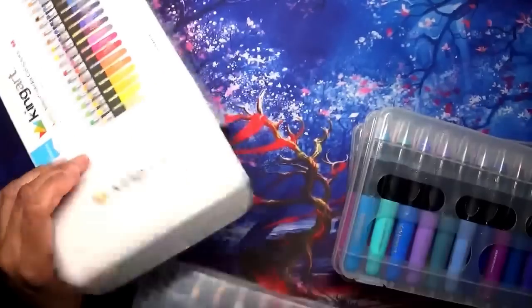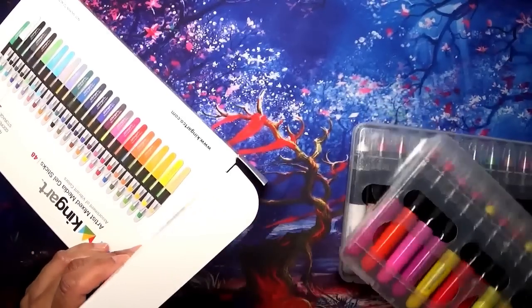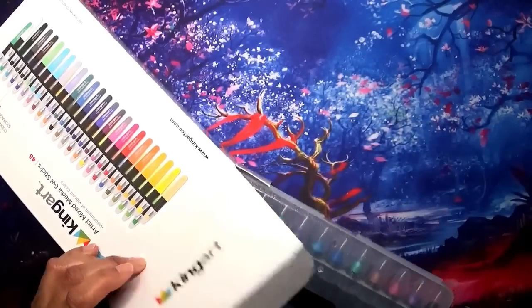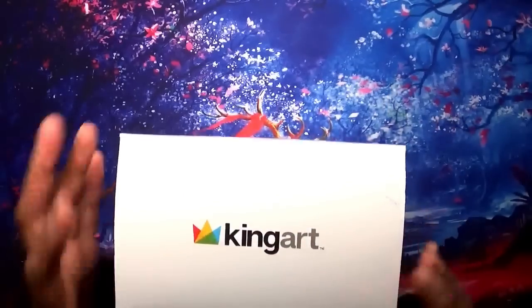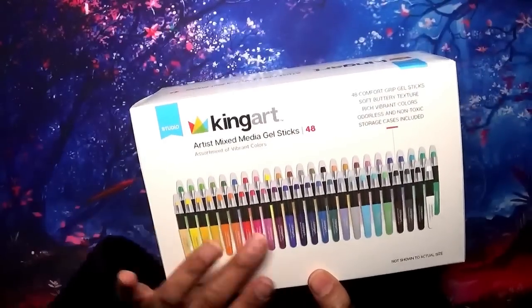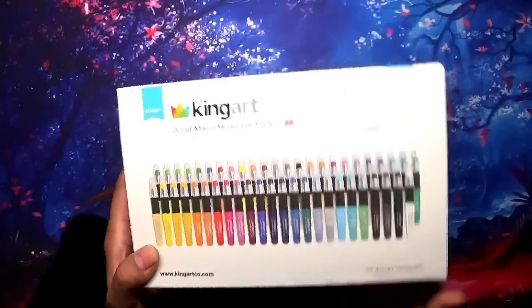Look at me trying to put them back. I should put them to the side. But anyway, yeah, I highly recommend using gel sticks for backgrounds. And these were definitely one of my favourite purchases for 2022. Love the range of colours. You get 48 and they're well worth it. So that's that.